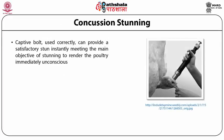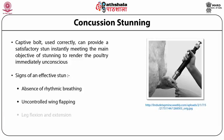The captive bolt used correctly can provide a satisfactory stun instantly, meeting the main objective of stunning, to render the poultry immediately unconscious. To maintain welfare, the unconsciousness must be maintained until death without any recovery. Therefore, captive bolt stunning must either be irreversible or possible recovery must be prevented. The signs of an effective stun or kill include absence of rhythmic breathing, check for abdominal movement in the vent area, uncontrolled wing flapping, leg flexion and extension, and absence of vocalization.